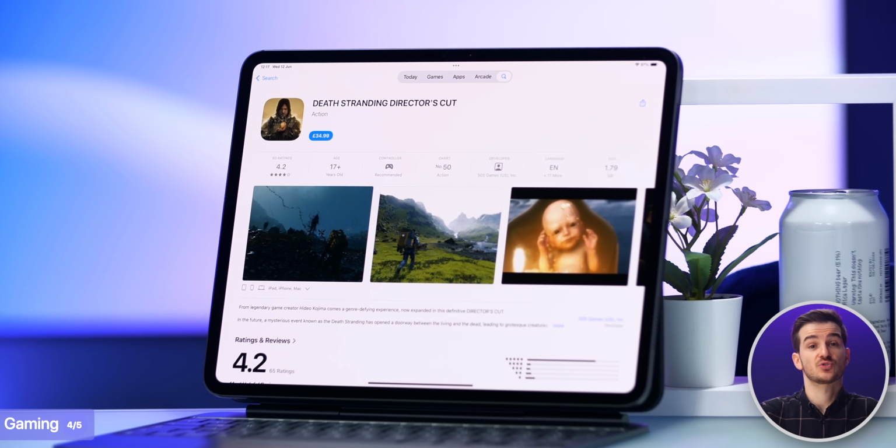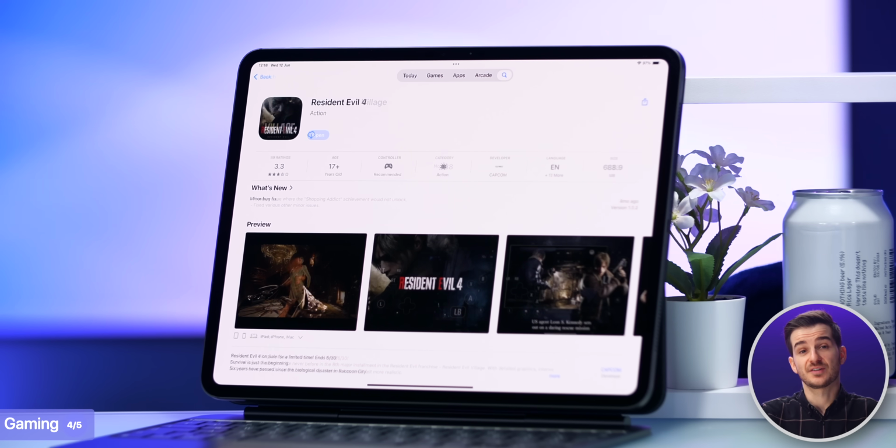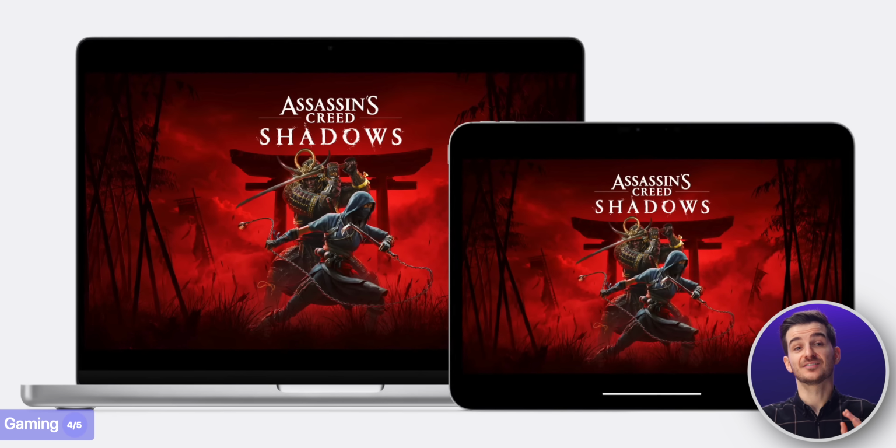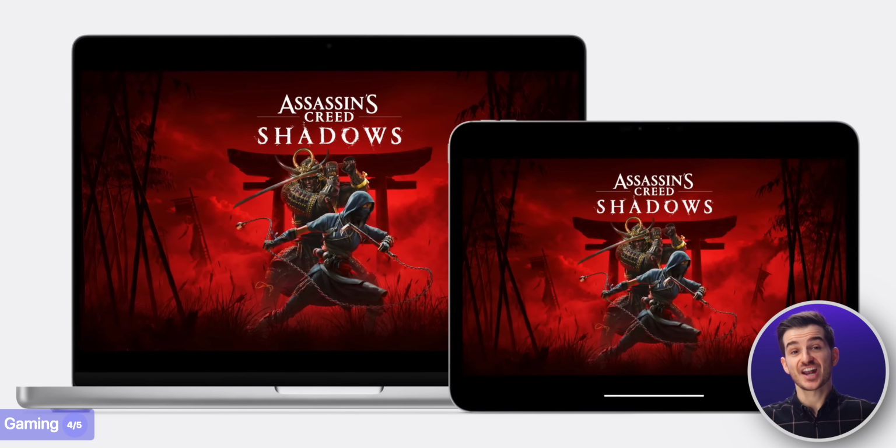But the best part is that now we do actually have AAA titles on the iPad. For example, we already had games recently, such as Death Stranding, Resident Evil Village, Resident Evil 4, Alien Isolation, and even Assassin's Creed Mirage.